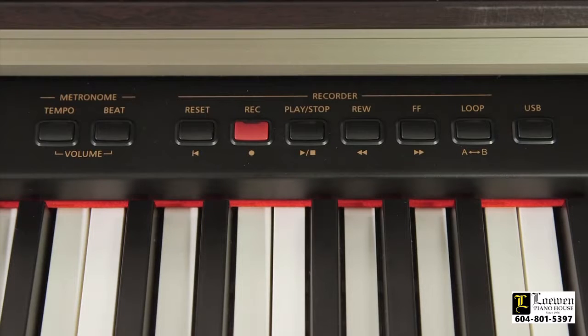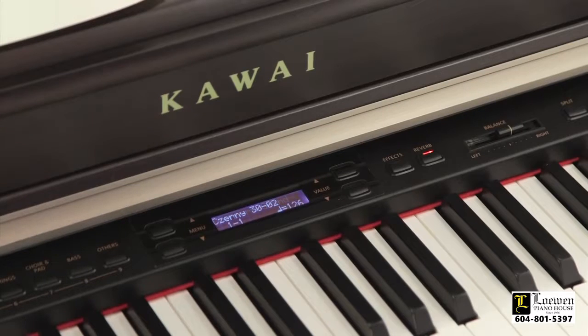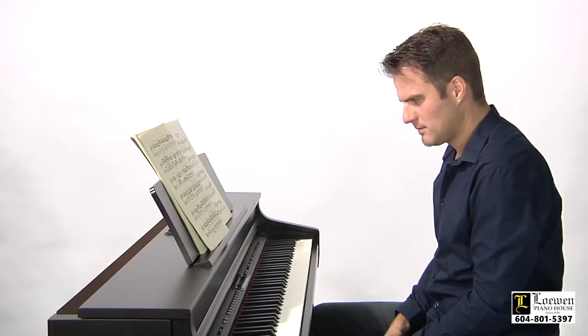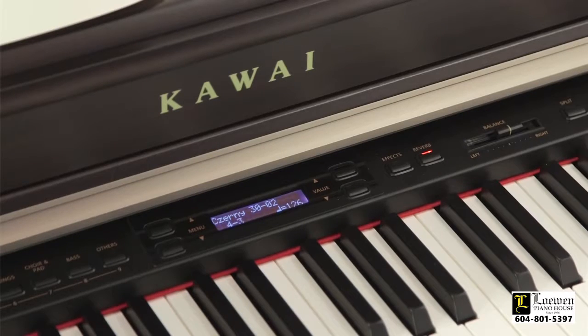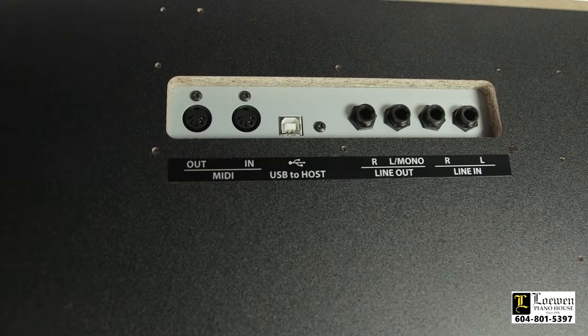The CN35 also boasts a two-track record function, a metronome, 100 drum rhythms in an array of styles, as well as the lesson functions for learning to play using the Alfred, Burgmüller, Czerny and Beyer techniques. Use a USB stick to record your performance and play it back later as an MP3, WAV or MIDI file. By the way, the MIDI port and the USB to host connector also allow you to hook up computers.